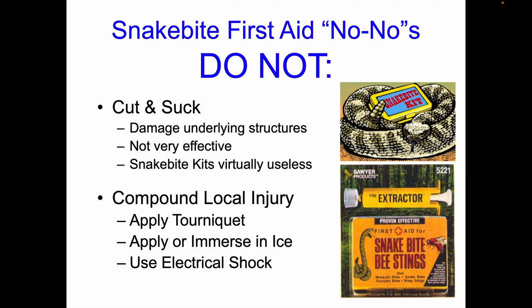It's also been recommended to decrease the amount of pain and swelling to either apply ice or to immerse the affected extremity into ice water or even to use electrical shock. This last one actually has a theory behind it. The idea is that the venom is comprised of various proteins, and if you denature the proteins, then there'll be less venom effect. The problem is that any kind of electrical shock you could apply will denature other proteins, like the proteins in your body.